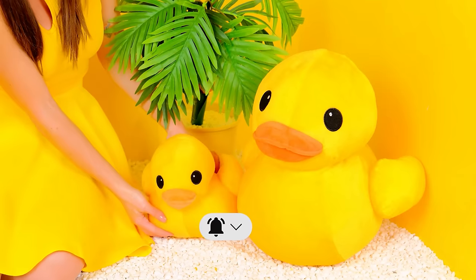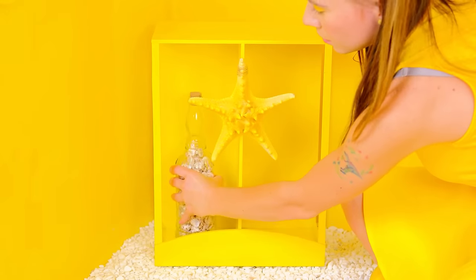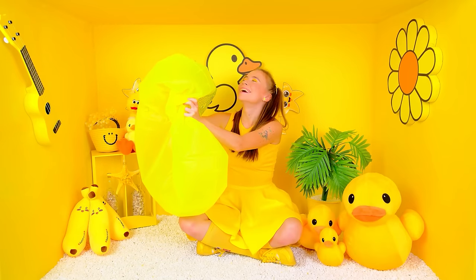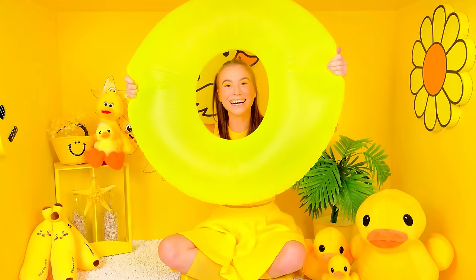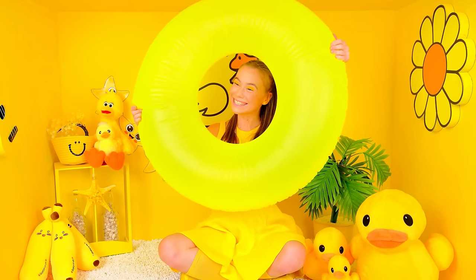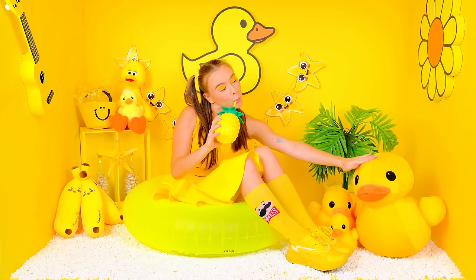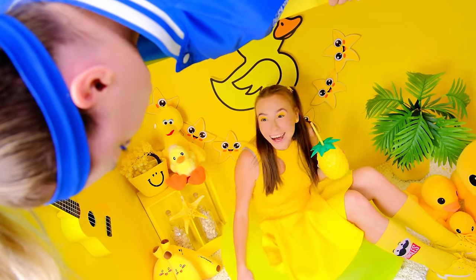All my favorite ducklings will live here. And my collection of shells. I think I'll definitely need a chair made from an inflatable circle. It's perfect! Now it's time to relax and enjoy my beautiful room! Oh! Julie, hi! Wow, Nicole made herself such a cool room!